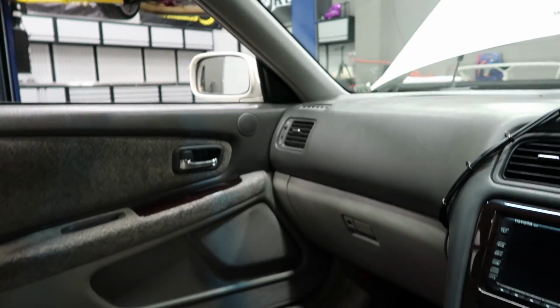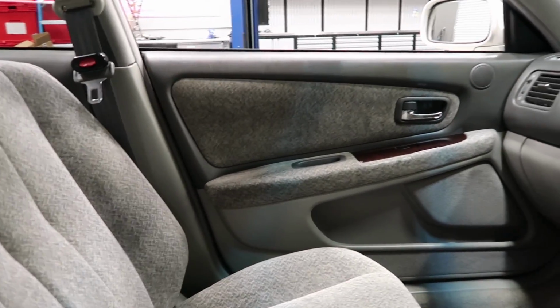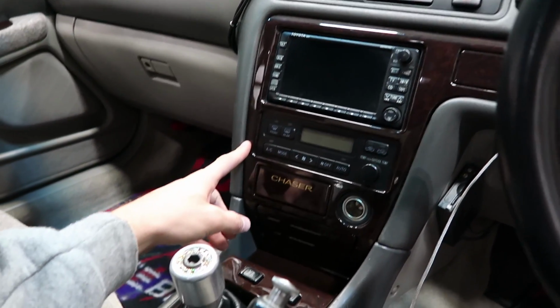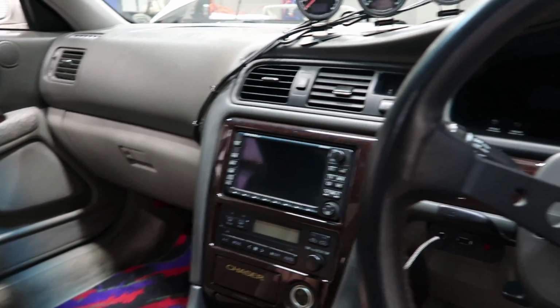Interior wise, this is probably my least favorite part about the car. I did find someone else selling black door cards, but finding all the black dash pieces and everything is gonna be kind of tough. I brought over some trim if I want to do the Tourer V trim. I don't know how it'll flow with the rest of the interior, but that's the least of my concerns.